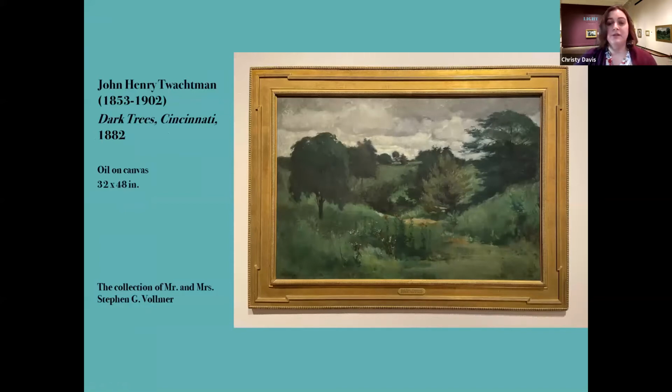This next piece by another Cincinnati artist, John Henry Twachtman, is Dark Trees, Cincinnati. Again, that early Impressionist look. You can still see the palette tones of traditional painting, but also the looser brush strokes in that lower grassy area in the foreground. He too studied at the McMicken School of Design before traveling to Munich to enroll in the Royal Academy of Fine Art. It was a trip to Paris, however, where he studied at the Académie Julian, where he met Theodore Robinson and Childe Hassam, who we'll talk about later, that he began to lighten his palette in the more traditional Impressionist style. As with this piece, again, you can see the darker palette, you can see the looser brushwork starting to evolve.